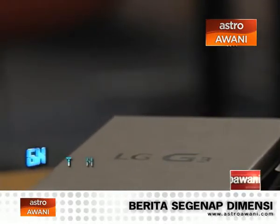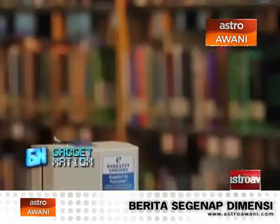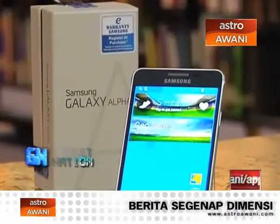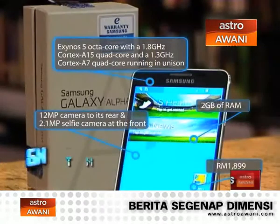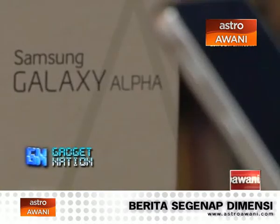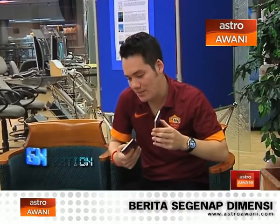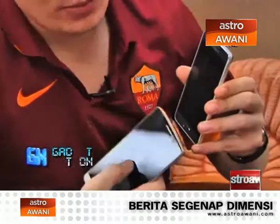Obviously that also increases your RAM from 2 to 3, the higher up you go. So that's very good, but this price is just under 1,900. That's the Galaxy Alpha. So obviously, yeah, I'm not really sure I could compare the two. Like I said, the LG, this is a flagship device. The other device is not a flagship device. So it's unfair to compare the two in that sense, especially since the G3 is also cheaper.